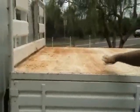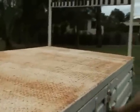Come around here. Big heavy duty back on it. This thing can pretty much carry anything. Feels really sturdy. Underneath here, we've got a storage compartment under there for tools or whatnot.